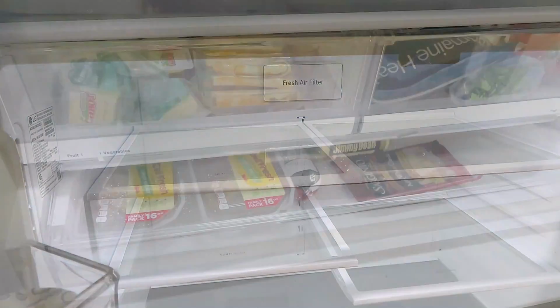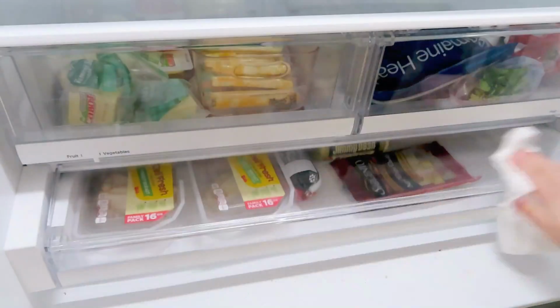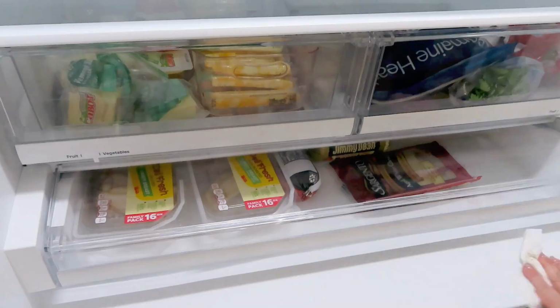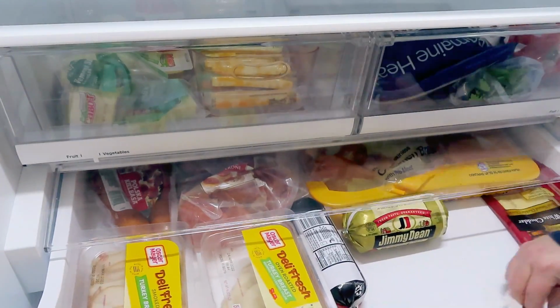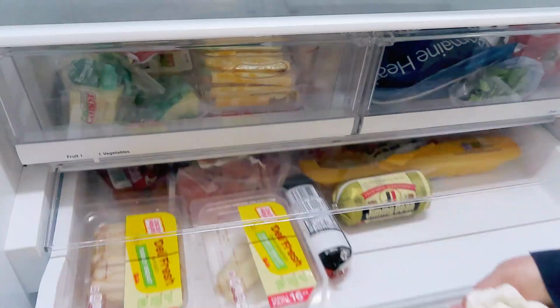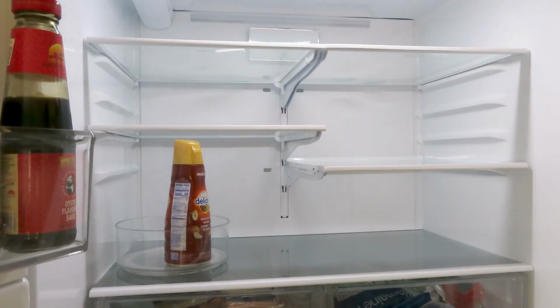All of these shelves obviously come out, but it wasn't that messy. I didn't need to take them out and wash them in the sink. I just needed to wipe things down, and I'm just using that all-purpose spray again from Mrs. Meyer's, and there's nothing like a clean fridge. It really does just make life so much easier when everything is in its home, easy to find, and cleaned off.